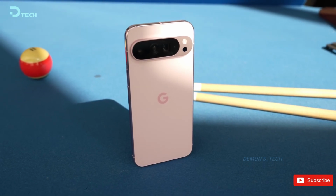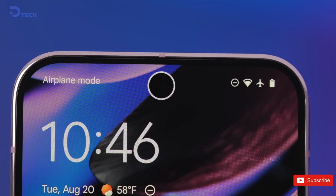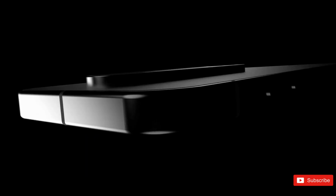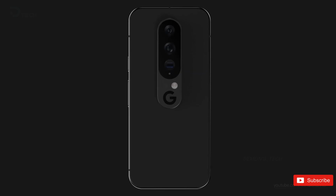Google has already given its flagship Pixel 9 Pro a significant design overhaul, and it looks like they might be ready to do it again with its successor. The latest leaks suggest that the Pixel 10 Pro will keep the horizontal camera module we've seen on the current model, but there's a fresh concept video by Ford R&D that imagines a bolder redesign for the device.